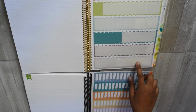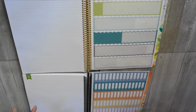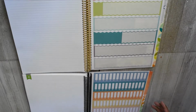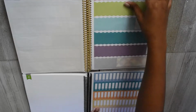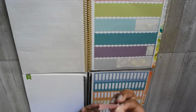They've always come with the labels in the back. They don't come with all the extra decorative stickers that you would get in the regular life planner, but you can just buy those online, or if you have a Staples near you, sometimes Staples will carry them. But here, I'll go to this page because I have used them up. All you had was the regular page flag type stickers, if you can see that.